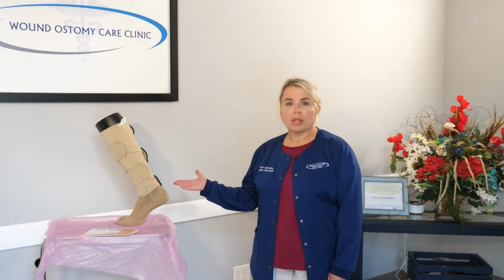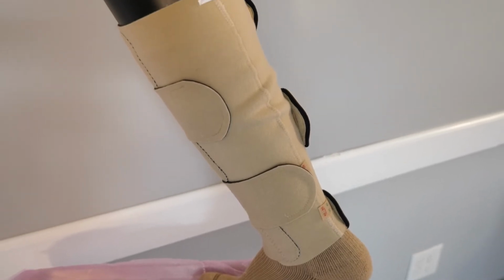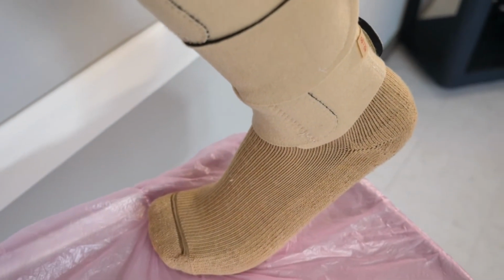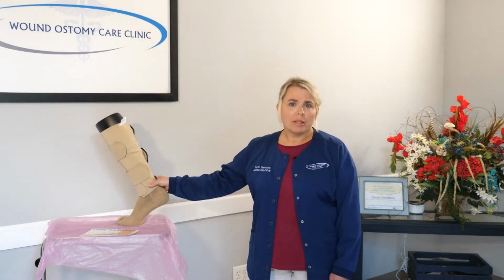So for the venous ulcers, we generally use special wraps like you see here. This is just one type. This is more of a maintenance wrap once we heal the sores. We usually use multi-layer wraps. We'll use elastic, we'll use paste. It just depends on the patient and their lifestyle. We try to individualize it to them.